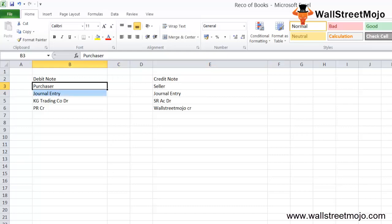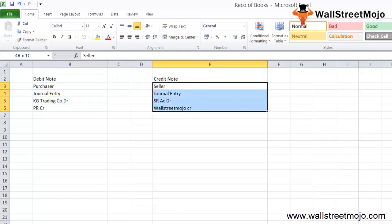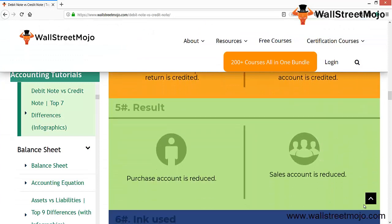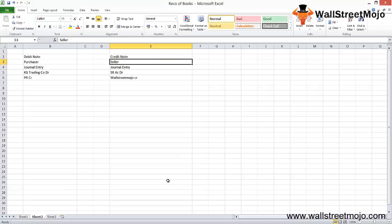So purchaser, journal entry; seller, credit entry, in case of debit and credit note. Okay, let's move ahead. The result: the purchase account has been reduced. Why? Because there's a purchase return. It's as simple as that.